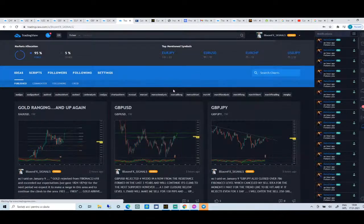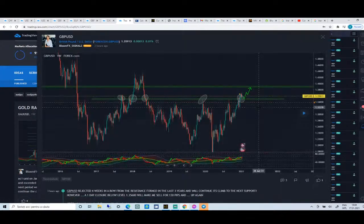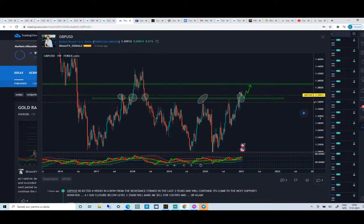Let's go to GU. GBP USD. GBP USD rejected 4 weeks in a row from the resistance formed in the last 3 years, and will continue to climb to the next support. However, only for 1 day closure below level 1.35600 will make me sell it for at least, let's say 130 pips, and then to go up again.